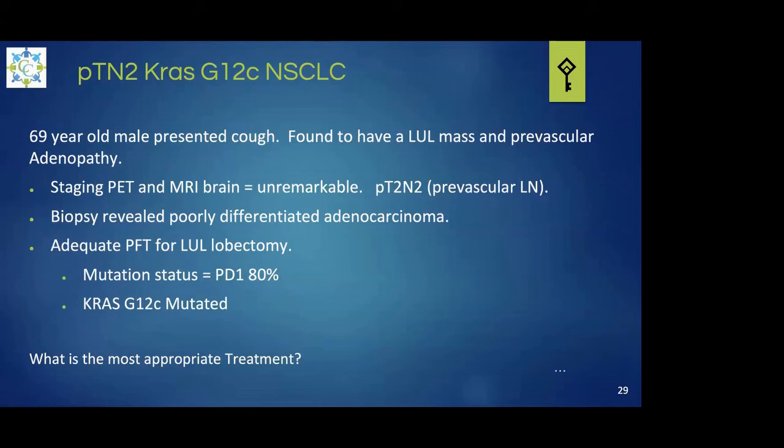I'm curious, Dr. Kucharczuk, what would you do? In patients where you see them early enough and get to look at them from a multidisciplinary perspective, how are you deciding which patients you recommend adjuvant IO versus neoadjuvant IO?